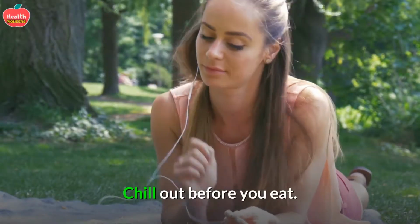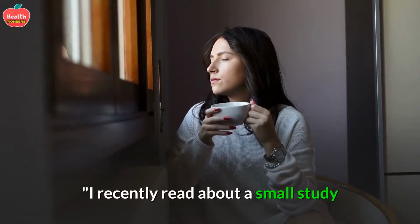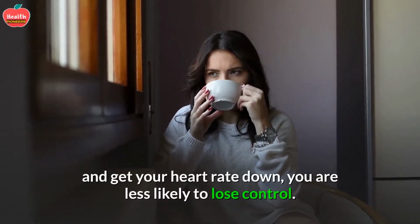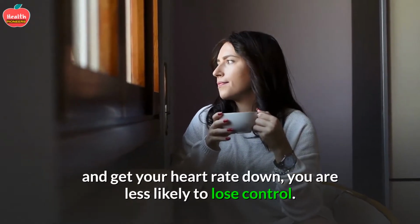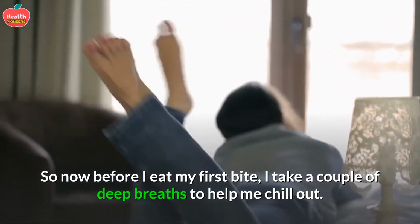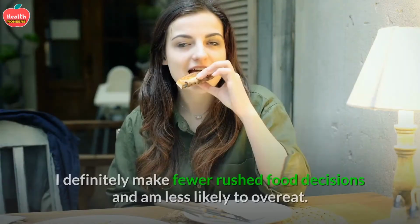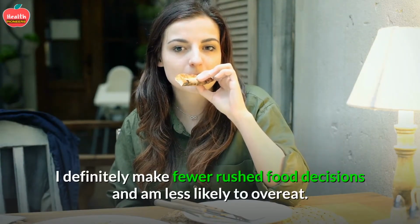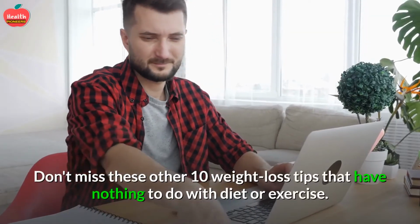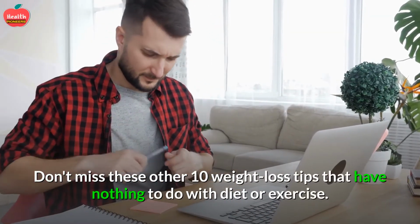Chill out before you eat. I recently read about a small study that suggests when you relax before a meal and get your heart rate down, you are less likely to lose control. So now before I eat my first bite, I take a couple of deep breaths to help me chill out. I definitely make fewer rushed food decisions and am less likely to overeat. Don't miss these other 10 weight loss tips that have nothing to do with diet or exercise.